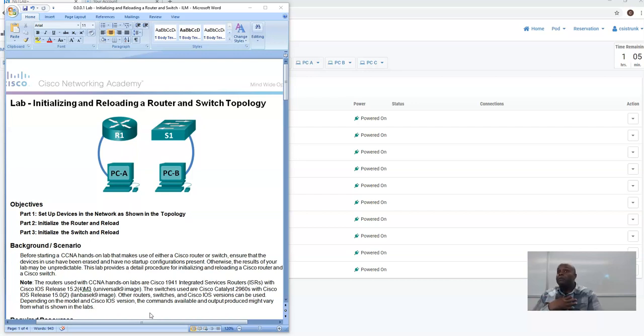Now, if you ask me, Professor, which one do you like the most? Of course, those of you who know me, it is the packet tracer. And the reason is, the packet tracer gives me the opportunity to build a network consistently, seeing what's behind the curtain. Whereas the NetLabs gives me the opportunity to see how we work in the networking field.